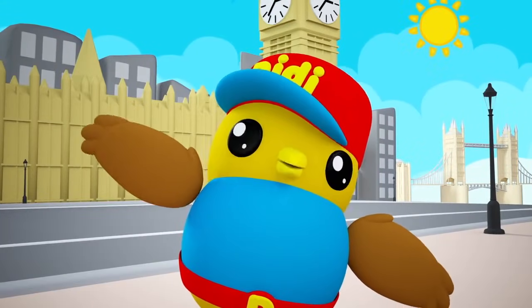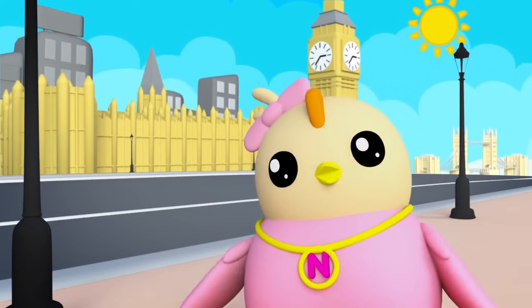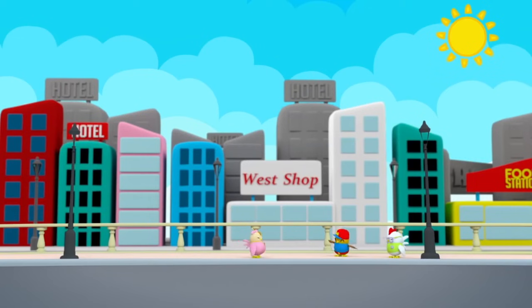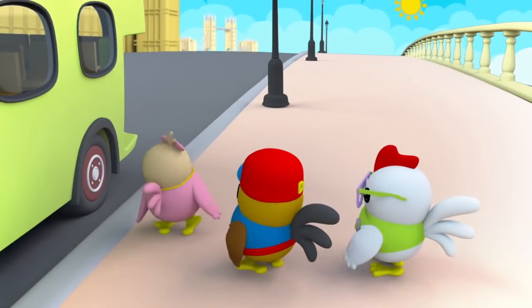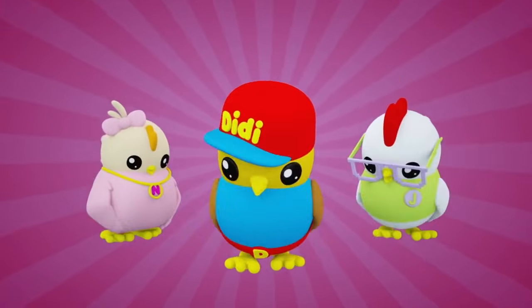Yay! Hi everyone, I'm having fun sightseeing in London. This is fun. In London, they have double-decker buses. Here it comes. Yay, the bus is here. Come on, friends, let's ride the bus together. Yay! Remember, we need to queue up first. Hurrah, hooray!